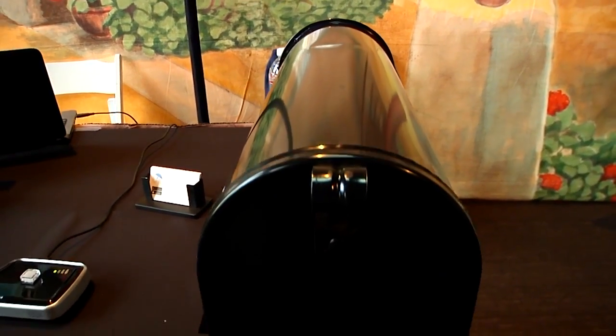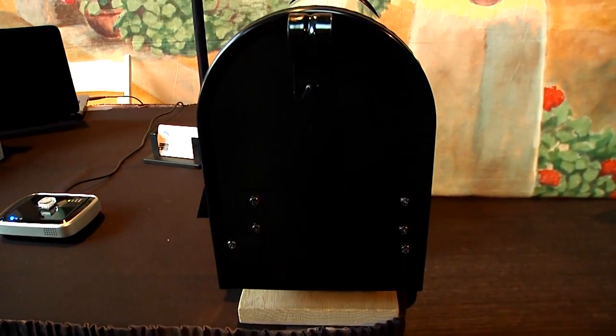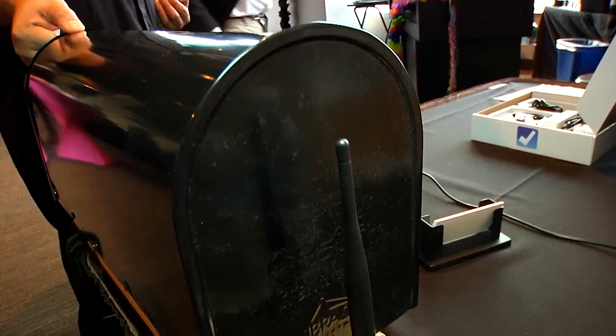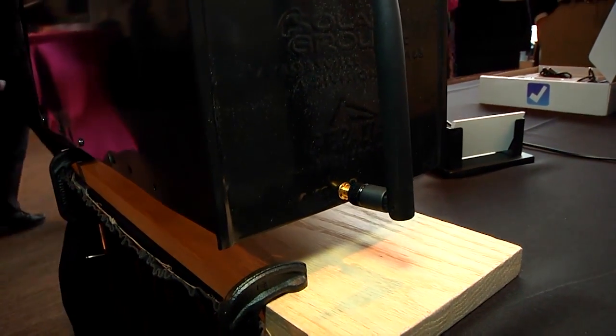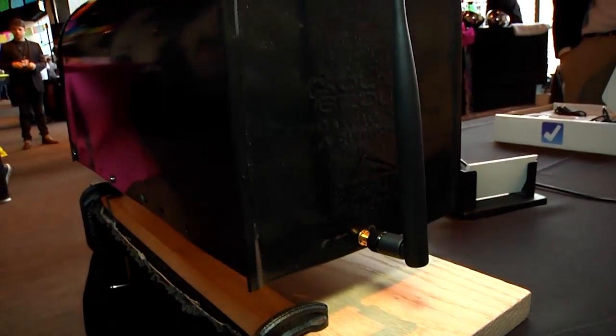It's about 900 megahertz. I believe it's using a unique RF signal, low power signal, to get back to the base station. And then it uses Wi-Fi to connect to the internet so that when you get something in your mailbox, you get something in your email box.